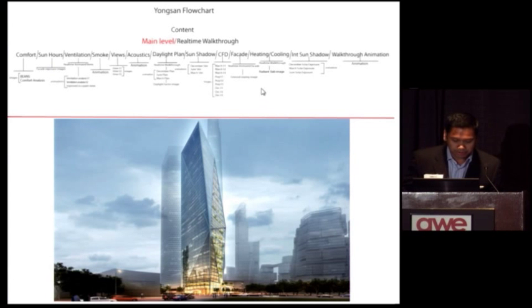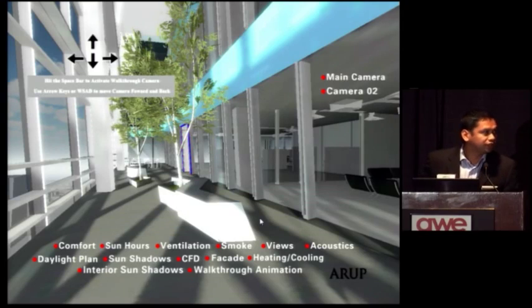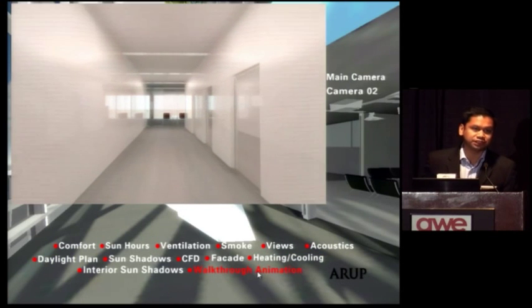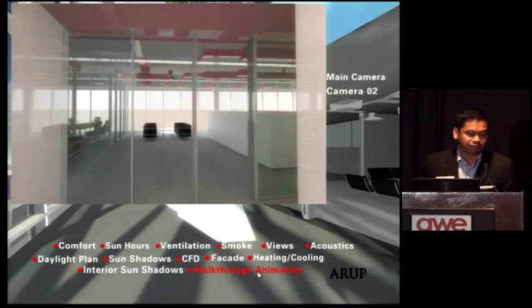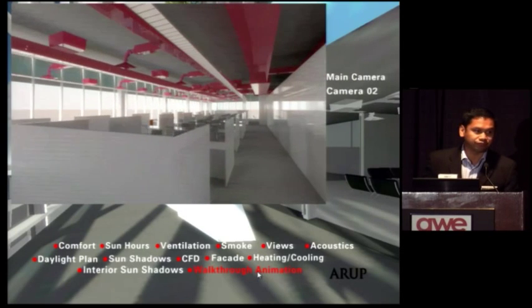And I'm going to jump into a real-time application. So traditionally, we've presented projects in the past using still renderings or walkthrough animations, but this is another way we're presenting projects currently, through interactive game platforms.